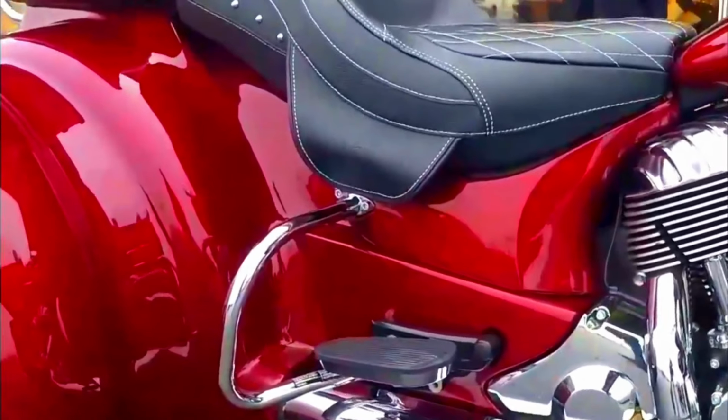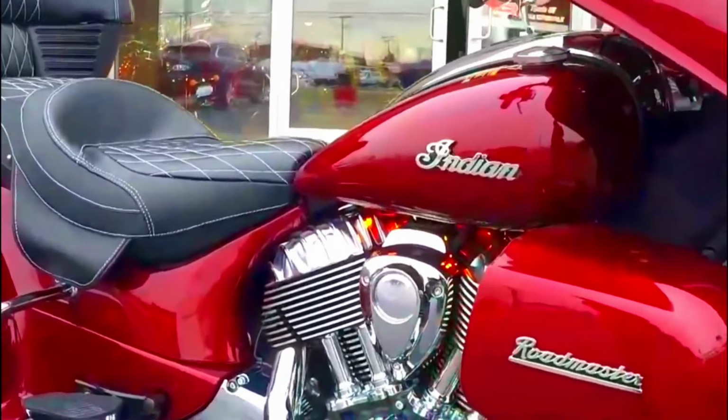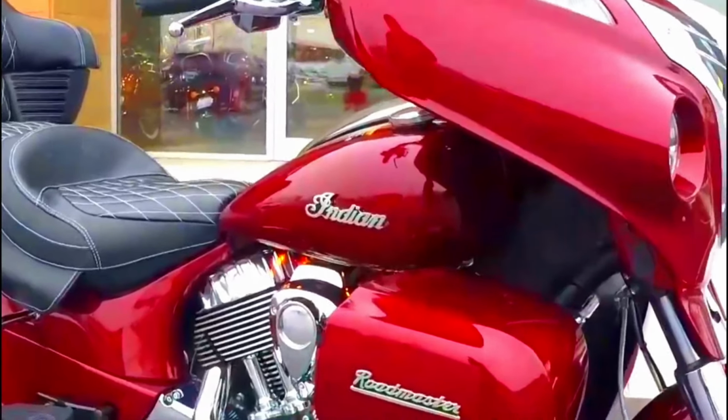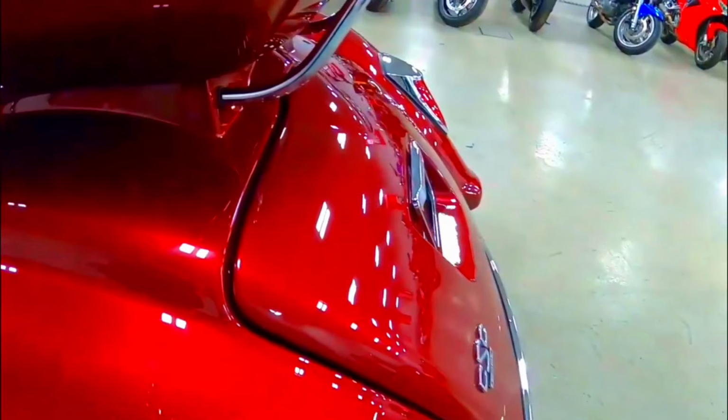Fuel capacity and economy. Fuel tank capacity, 5.5 gallons. Estimated fuel economy, 40 to 45 miles per gallon, varies based on riding conditions.